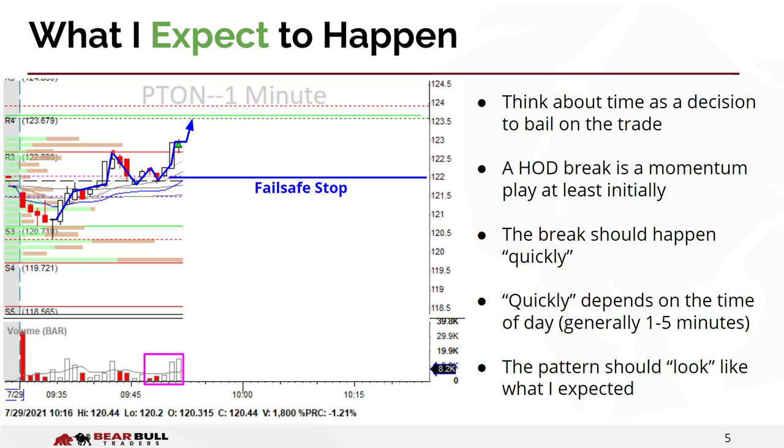Here we have the upward movement, it hits the high of day, pulls back, finds support, and gets moving again. Here's my entry, and not long after my entry, I should see the breakout. That's what I would expect. I don't want to see it way over here because that's not my strategy. If I wait that long, I'm into the area of hope and not a high probability strategy.